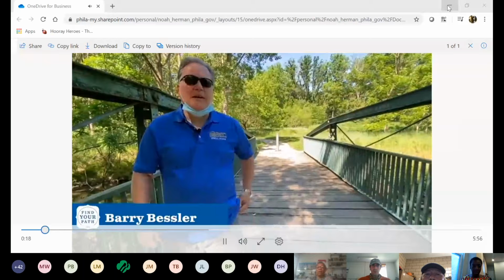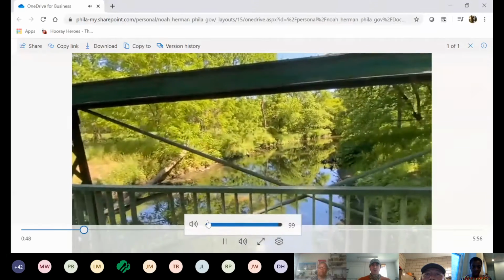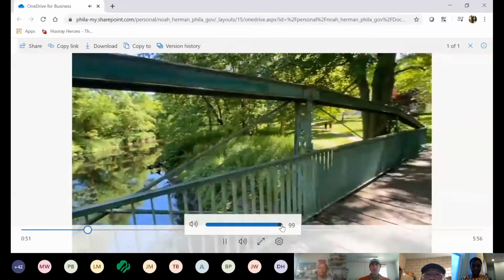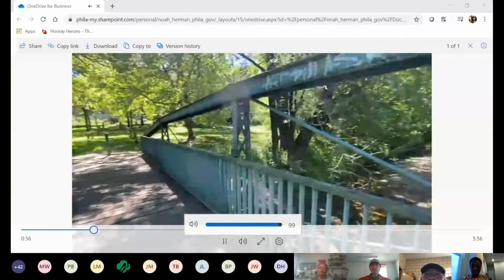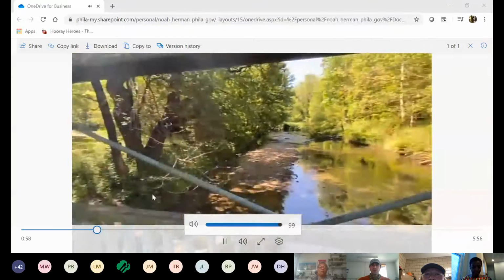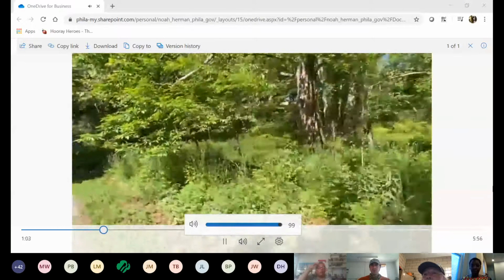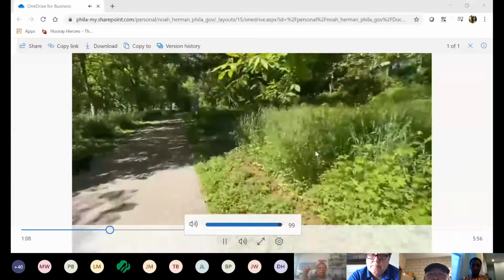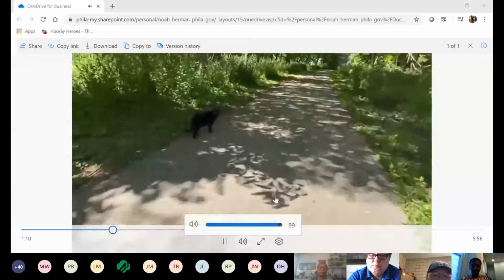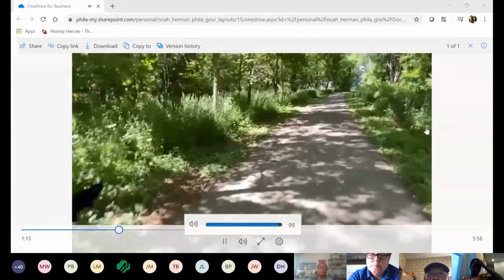Cobbs Creek Park is a park that comprises over 800 acres throughout West Philadelphia, stretching from City Line Avenue at the Montgomery County line all the way down to Woodland Avenue, headed toward the airport and the Delaware River. So let's go check out the trail. As you can see, it's all natural area down here. This is one of the 5 stream valley parks that we have in the Philadelphia Park and Recreation System.